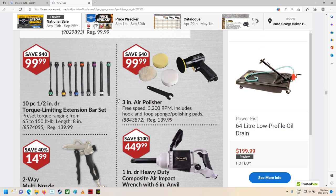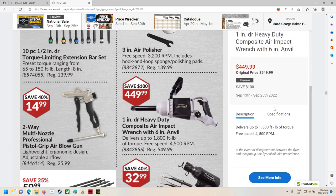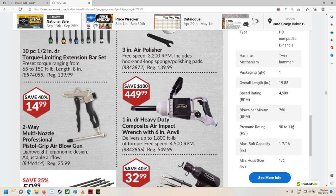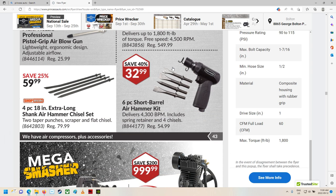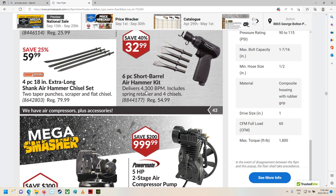There's the torque bars again. Ooh, big feller. I wonder what that needs for air. Delivers 200 to 1,500 foot-pounds. Holy. Pressure rating 90 to 115 PSI. It doesn't say how much volume it needs. So, oh, here we go. Full load CFM, 60 CFM. Cubic foot per minute. Holy smokes, that's pretty big. Those things are pretty nice. They're pretty impressive. Big truck tires and stuff, right? Truck rims. Lots of torque.